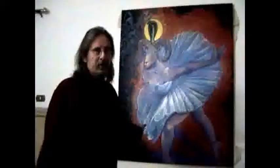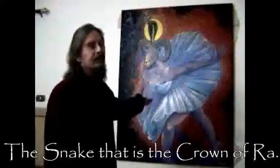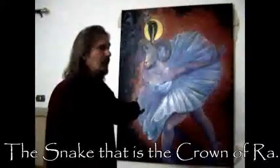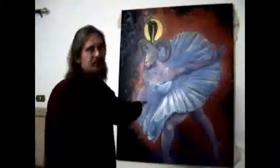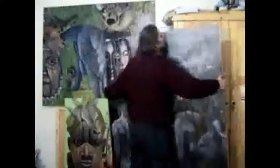They're in the baby's room. This is where the babies stay when they come up. And this painting is called The Stake Versus the Crown of Ra. I'm rather pleased with this one because my daughter actually likes it. It doesn't scare her. This is a really nice size to work. I like to work this size or a little bigger if possible.